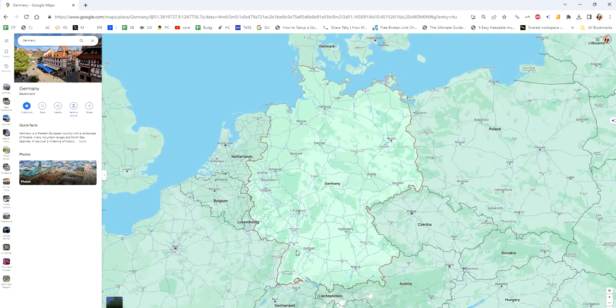Heidelberg is a great city through here. And then you come up to Frankfurt, which is obviously one of the major cities and a popular entry point to the country. Now, between Frankfurt and Cologne is a great part of Germany, all through here, across over to the Luxembourg border.